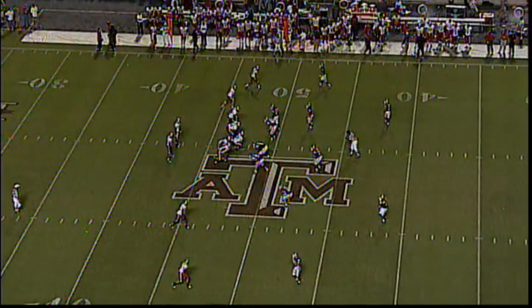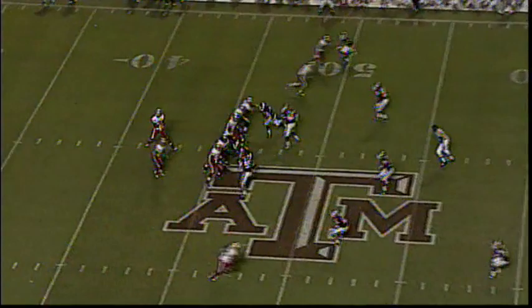The Aggies lead 41-6. Now these guys are getting a chance. This defensive unit out there getting a chance to play. And Portery, the quarterback, has stayed in there. Here's a throw. That's a catch. That's a first down.